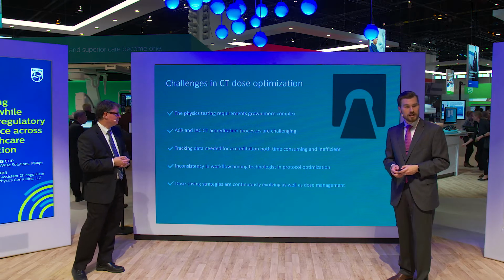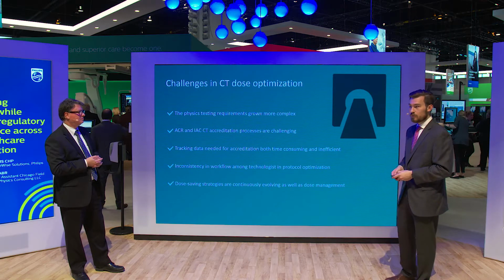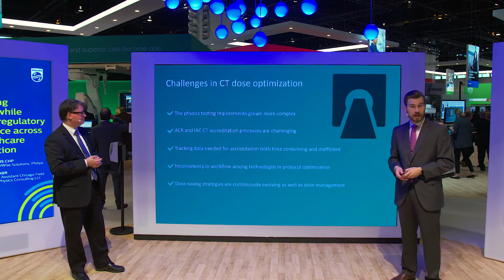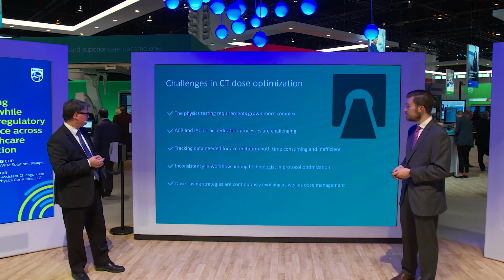The ACR has put out a new CT manual where they're syncing up their language as far as protocol review. And so even if you're a non-JC site, you should still be paying attention to these protocol management issues, because they'll be of greater importance to you as well going forward.